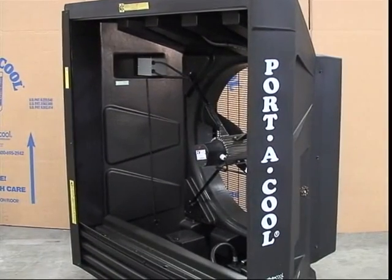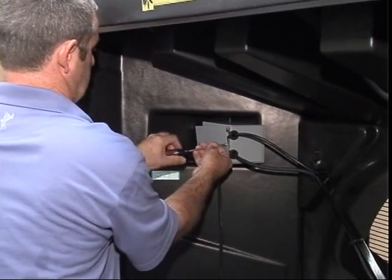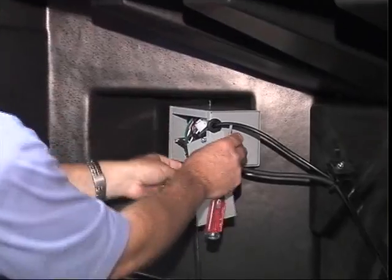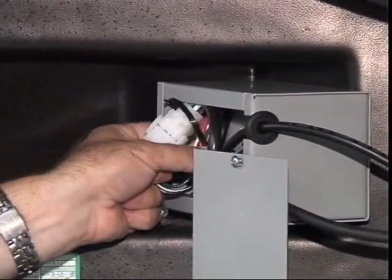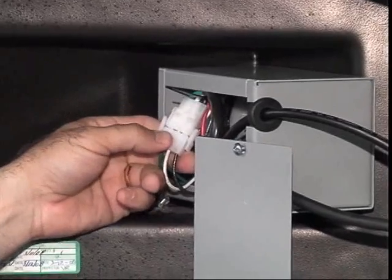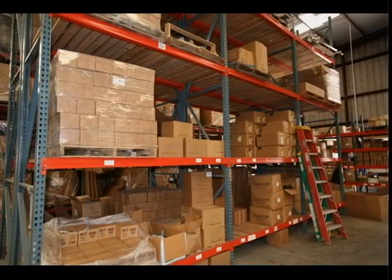Quick connect fasteners are a standard feature for the motor, pump, and switch assembly. These are all located inside the UL box, inside the unit, and make replacing a part quick and easy. Portacool maintains a full inventory of replacement parts for any repairs that may be needed.